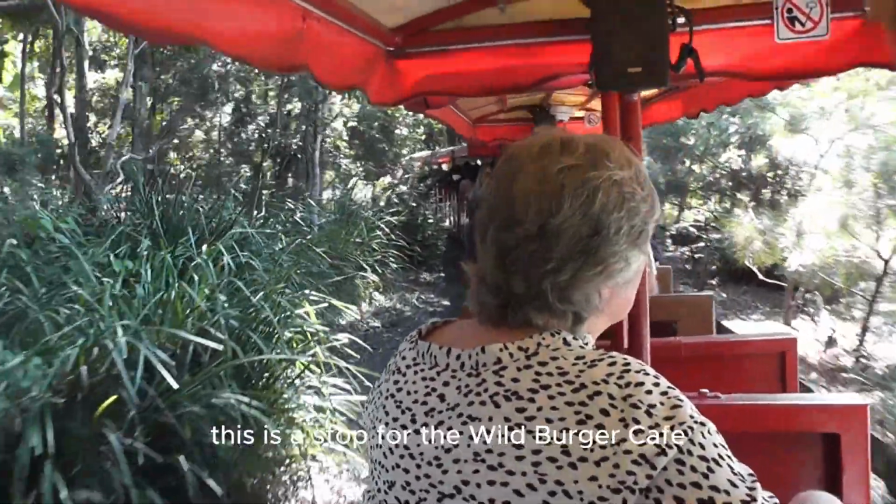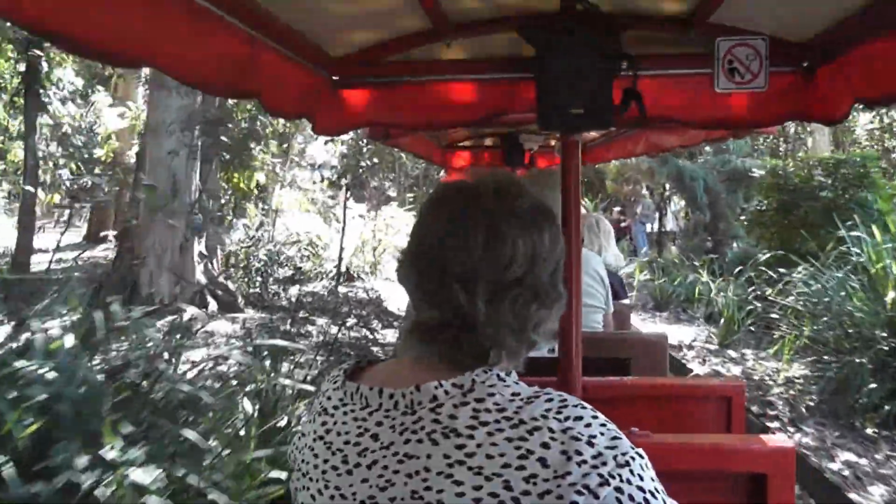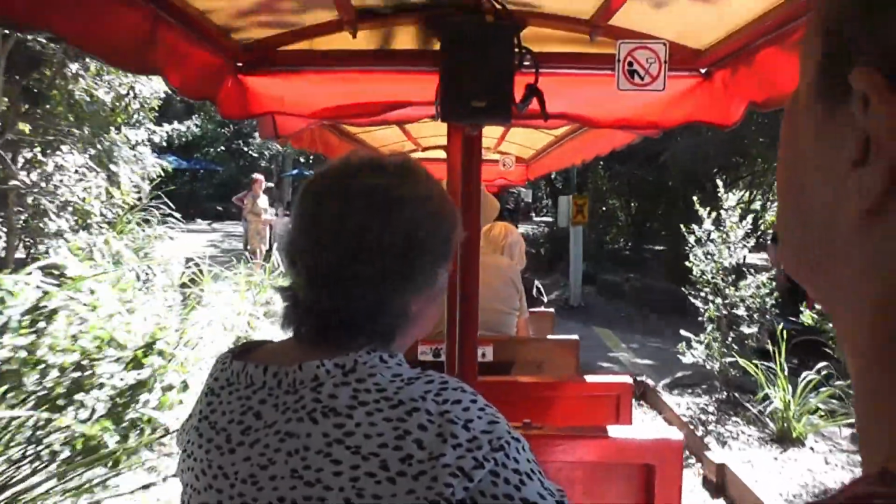Wild Burger Station. This is a stop for the Wild Burger Cafe. Also Wild Island Children's Adventure Playground and Splash Zone. And walk through Aviary Land of Parrots.